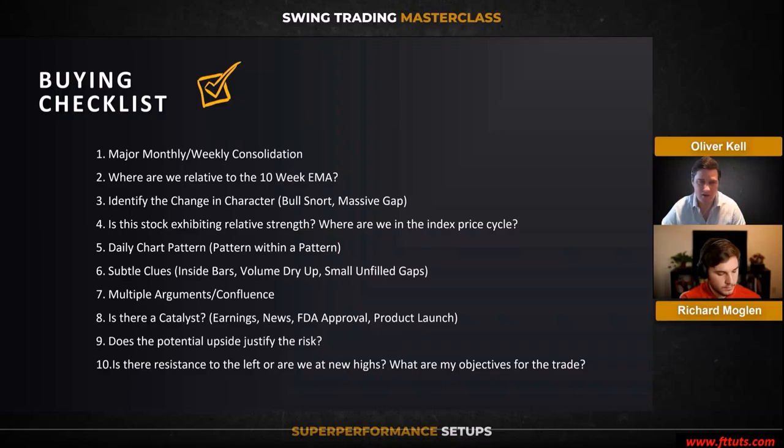Then number three is, identify that change of character on the chart, right? You can have a big basing pattern, but if there's nothing saying, hey, I'm ready to move, then it may just continue to base.